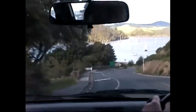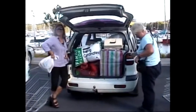Taking a drive along the range. I love it. Wow, coming into Opua. Successful day. A very successful day. We scored big.